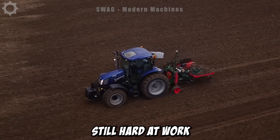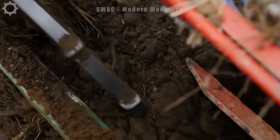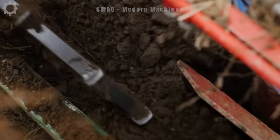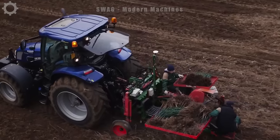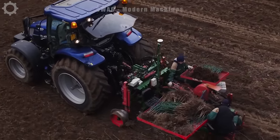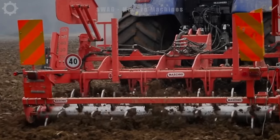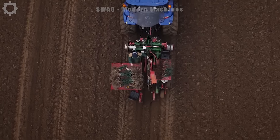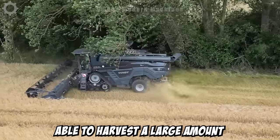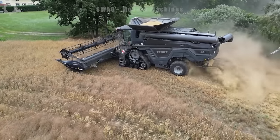Gloomy field scene. The farmer guys are still hard at work with their machines. To be able to harvest a large amount of barley, the Fendt Ideal 18 machine ensures this job is done in the shortest time.